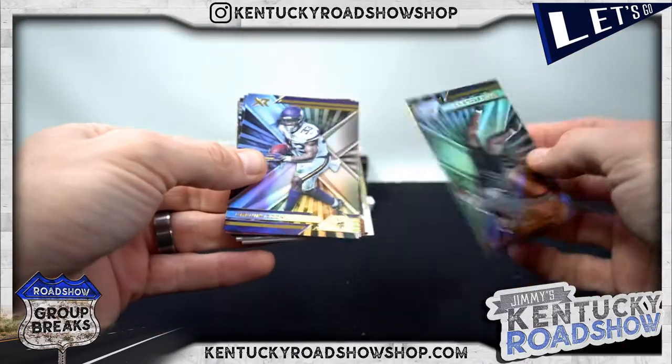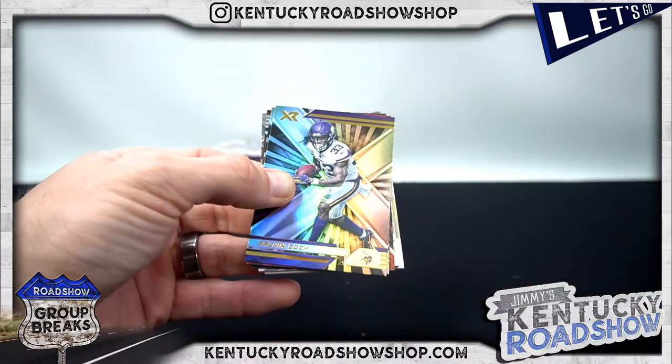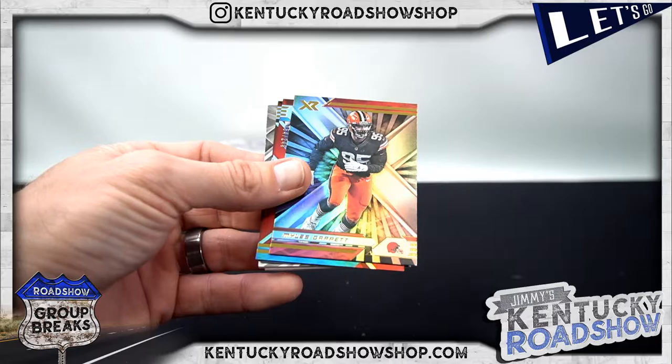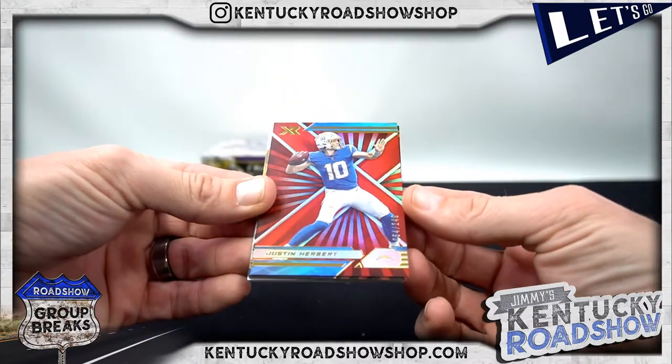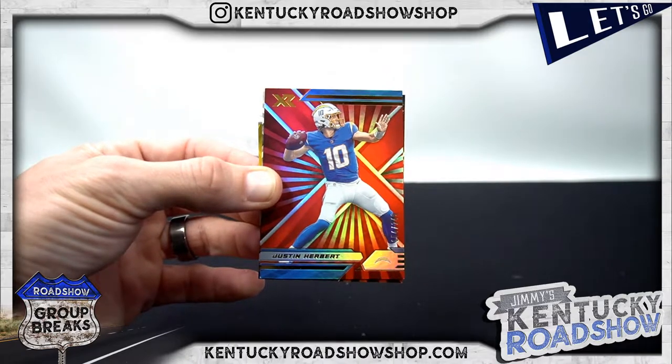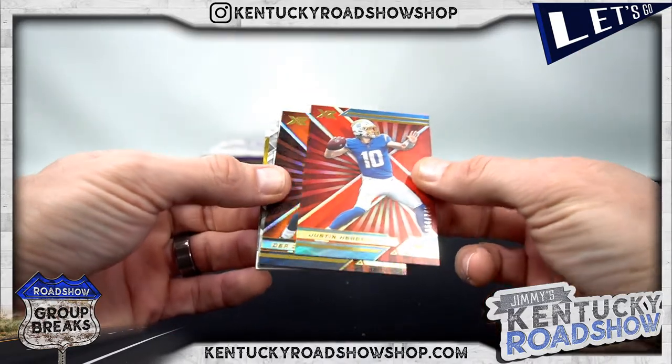What's going to happen with Deshaun Watson? Keep hearing that deal to the Dolphins is like imminent, but it's just not happening.